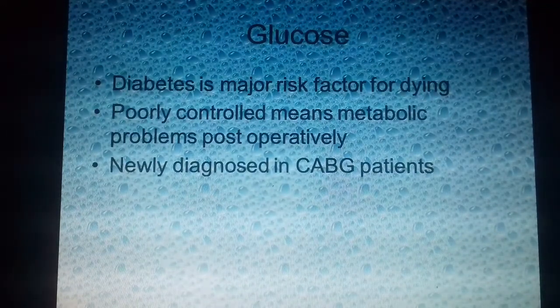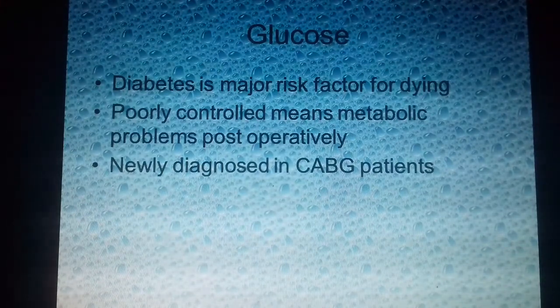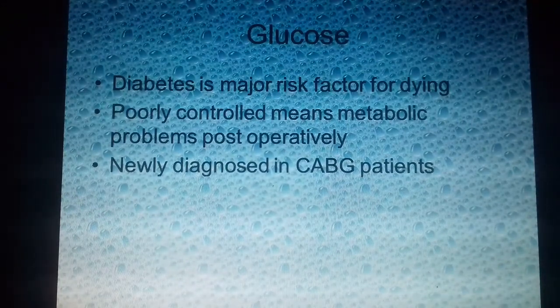Diabetics are at a major risk of morbidity and mortality after cardiac surgery, and they should be controlled properly and need to be monitored.